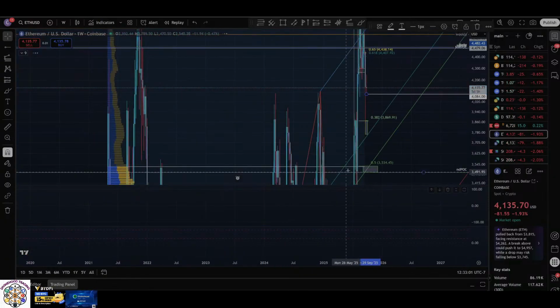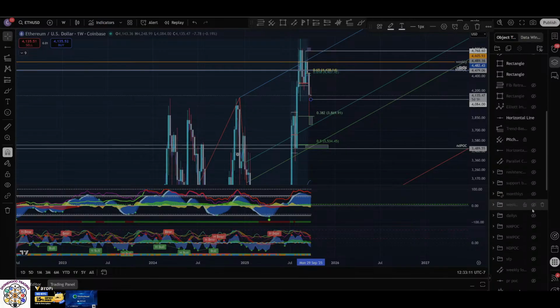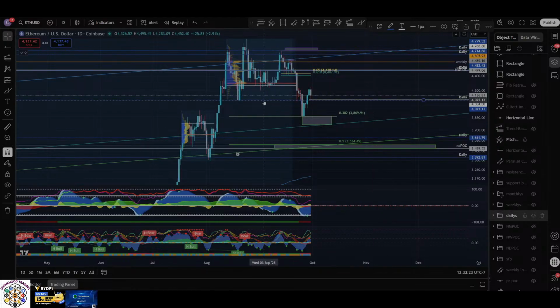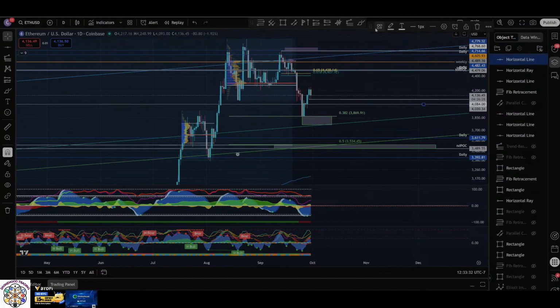All right, let's check this here. So we got that weekly level. Yep. Okay, we've got a weekly level up here as well. I believe that is marked out. And then a daily level. I have not marked this one out yet, but there's a daily there at $4,000.